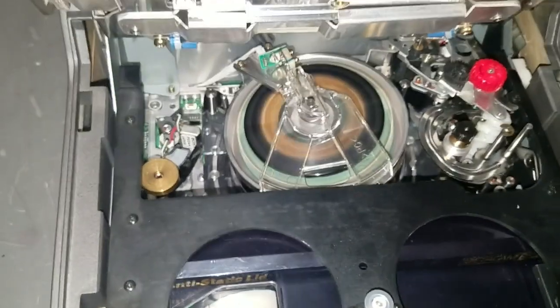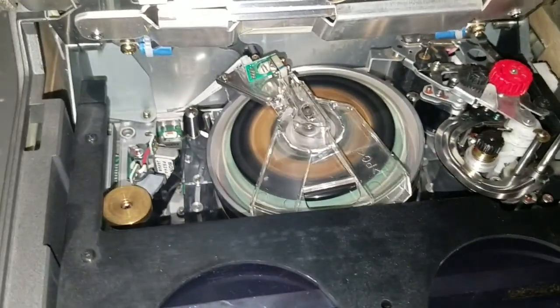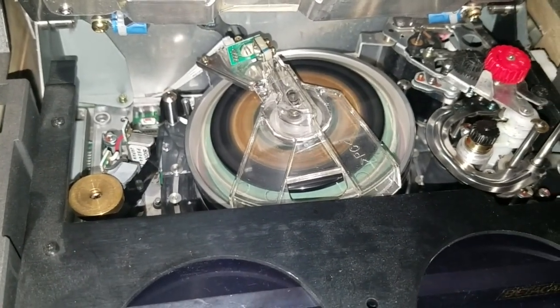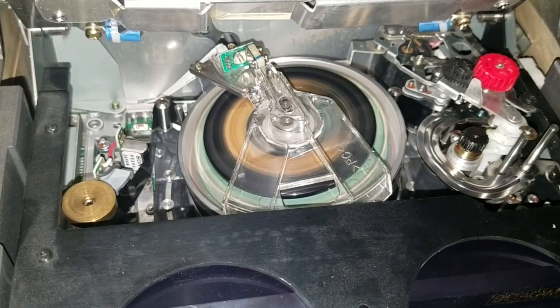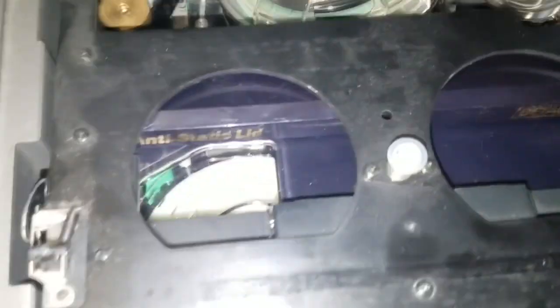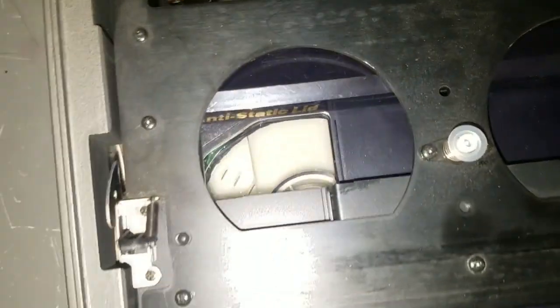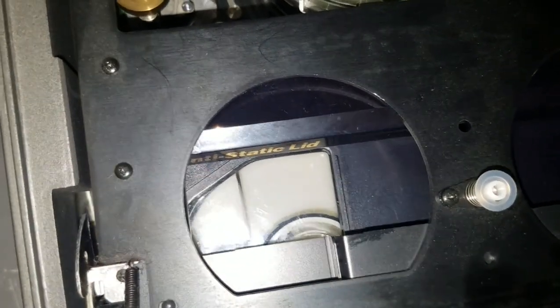So there you go. Now I'm going to put it down into Betacam SP mode and the head drum will slow down. So there's that. And if I just hit play here, we don't have a Betacam SP recording on this part of the tape, but if I hit play, look how fast the tape moves.